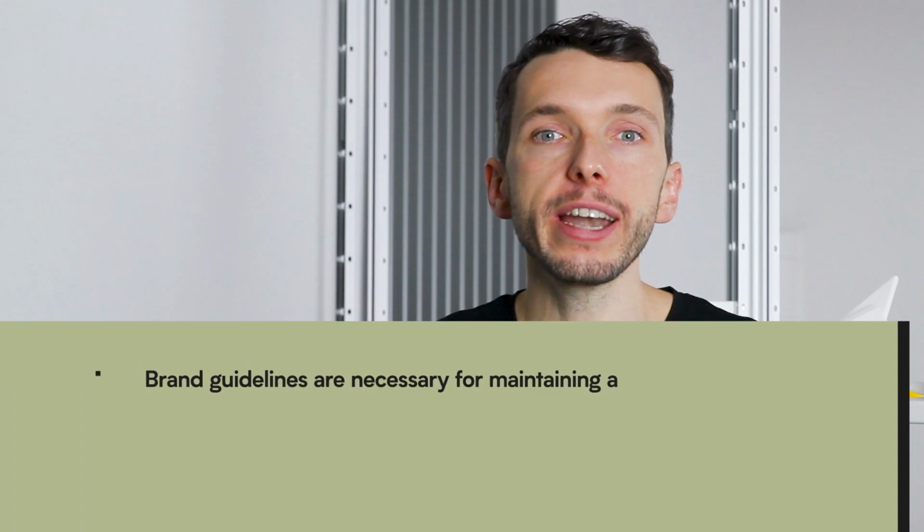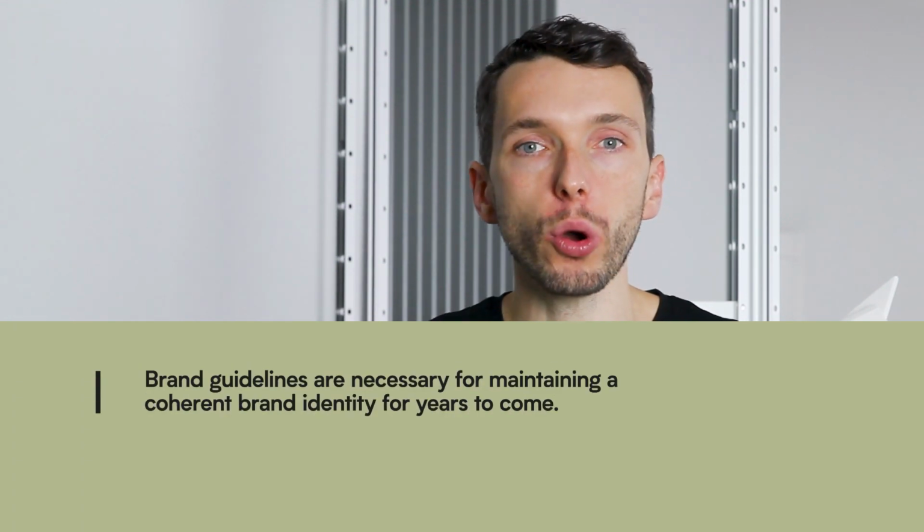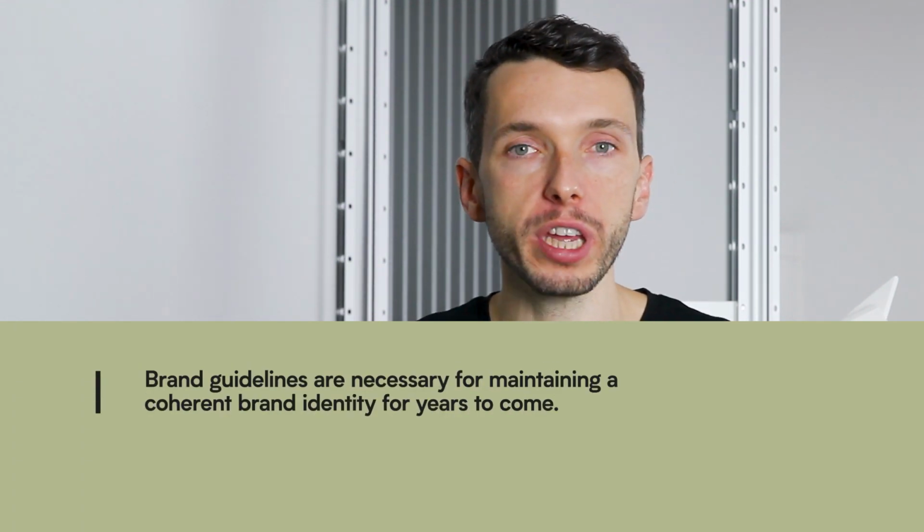An often overlooked segment of branding projects is the brand guidelines document. Most people looking to get their branding done focus on their immediate needs, such as decorating their shop or getting the website up and running. This is very sensible and the emphasis should be on the highest priorities. However, long-term planning is an essential ingredient of successful branding too. Brand guidelines are necessary for maintaining a coherent brand identity for years to come.